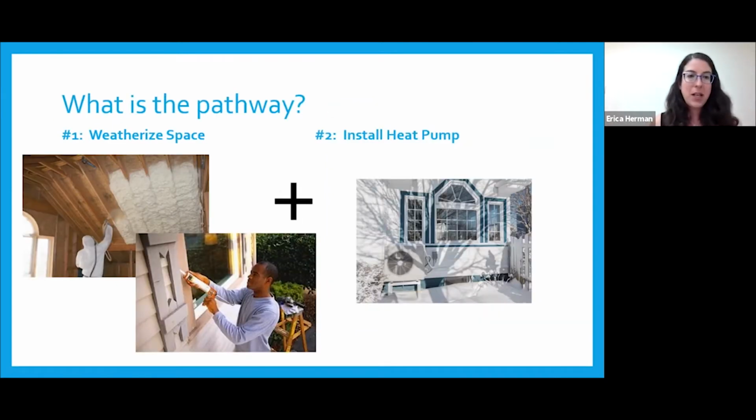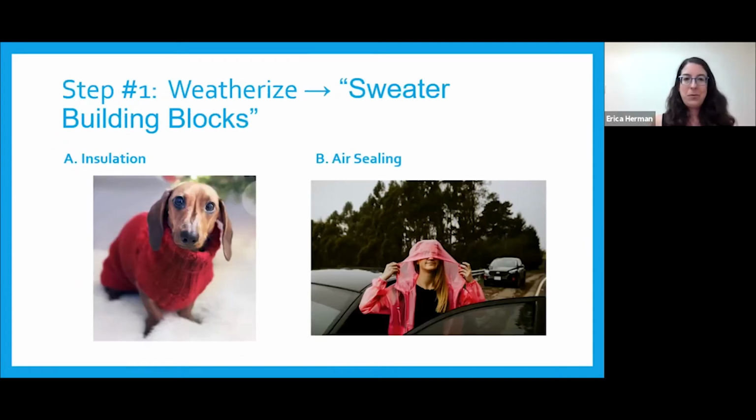A couple weeks ago, we chatted about weatherizing the space to get ready for our heat pumps. And just a very quick summary of that, we want to focus really on weatherization as well. Looking at the sweater building blocks, as I call it, having good insulation and air sealing. So think about if you have a nice cozy sweater. Remember back in the winter when it was pretty frigid, maybe it has a wacky animal pattern on it, and you're about to go outside and you put on that super warm sweater, which is your AKA insulation, and you walk outside and you don't feel the cold because you're nice and cozy.